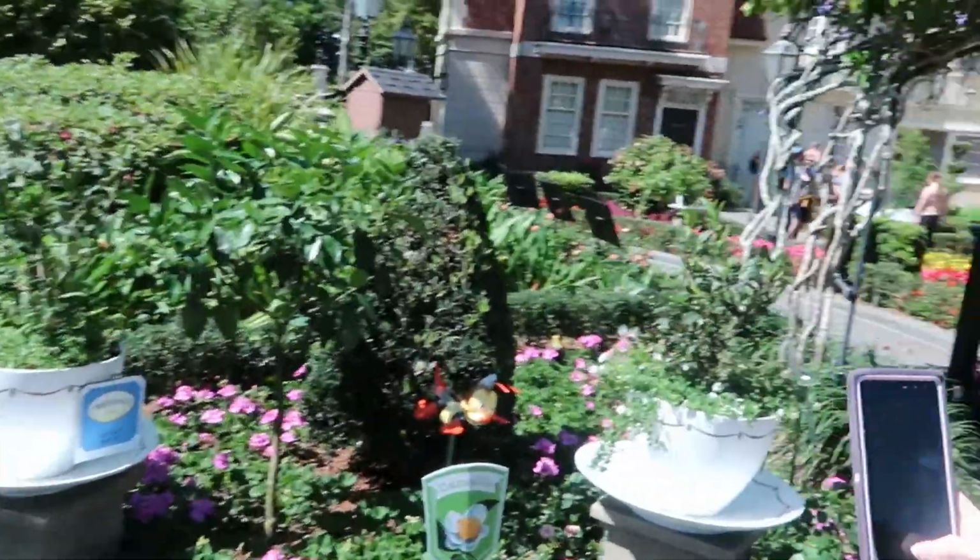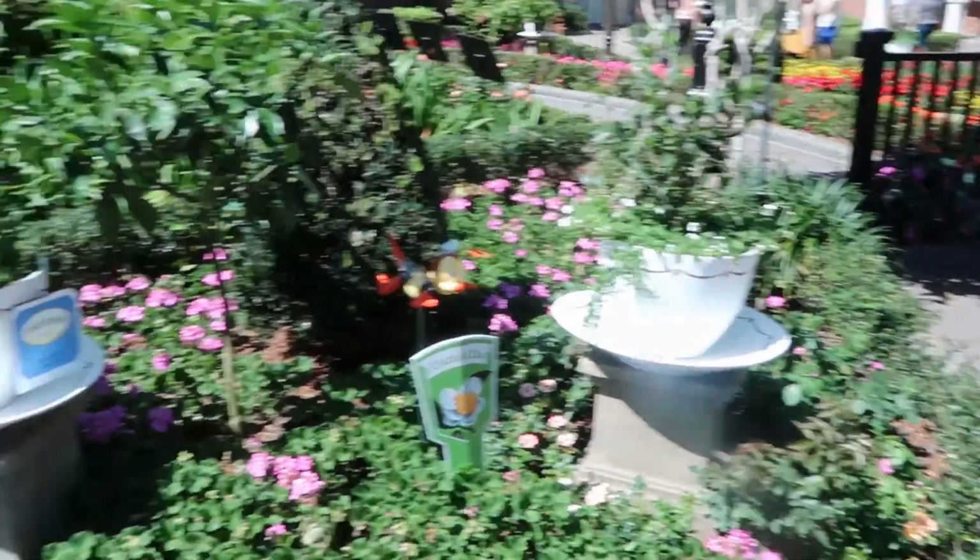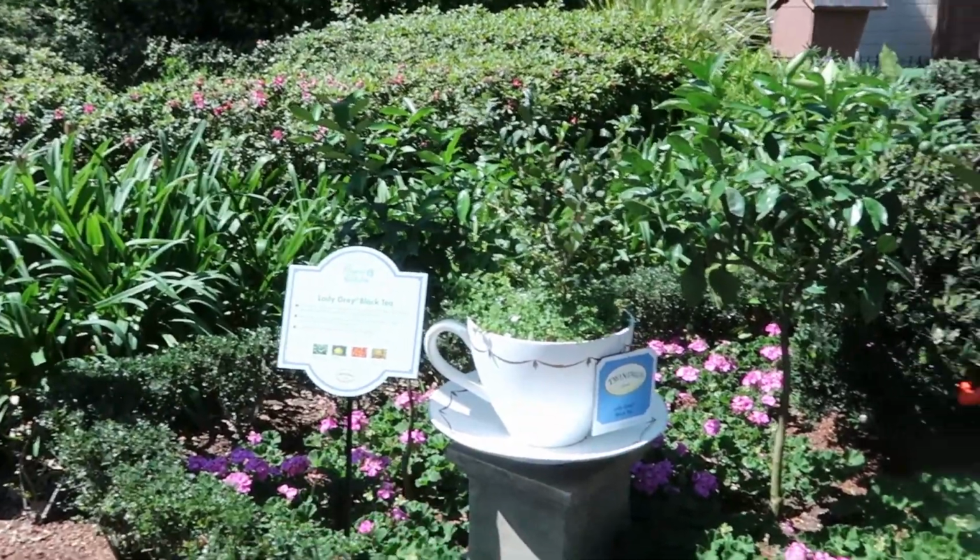Crystal found Spike the Bee. It's over here. He's pollinating a camellia type of tea, I think, since it shows off a teacup over here.